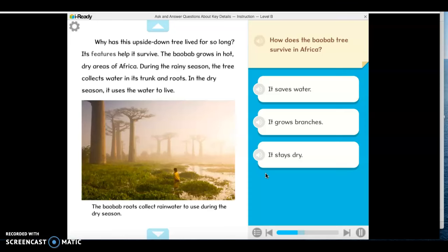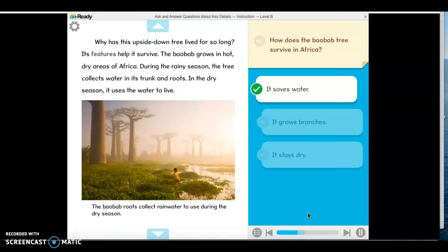How does the baobab tree survive in Africa? Oh, I remember. It says it collects rainwater to use during the dry season. So it saves water? That sounds about right. In the dry season, it uses the water to live. So during the rainy season, the tree collects water in its trunk and roots. So if it collects it, it's saving it, right? Let's make sure the other ones are incorrect. It grows branches? I mean, it does grow branches, but is that why it's surviving? Not really. And it stays dry. That's not true. So the only answer is the first one. It saves water. That's right!